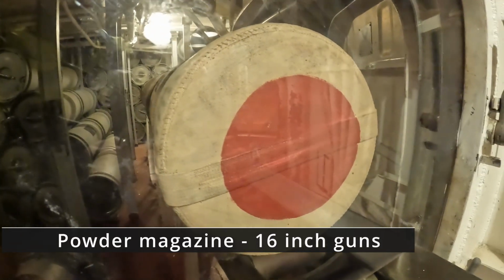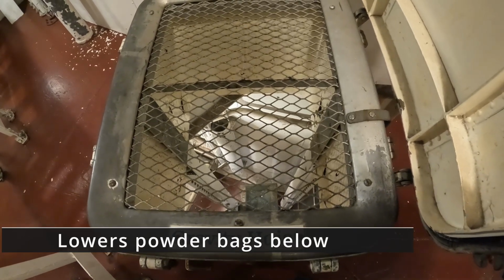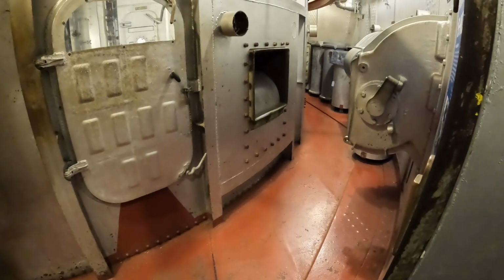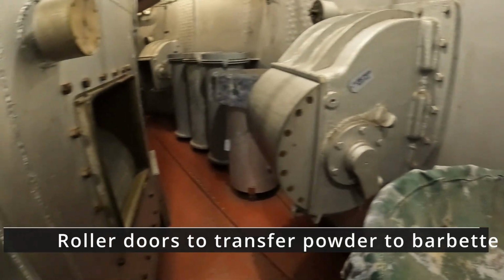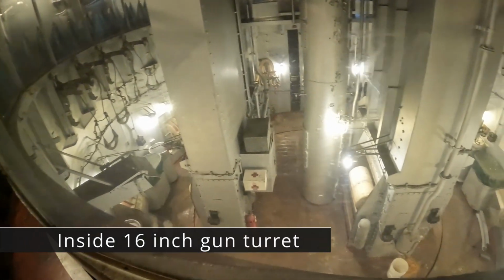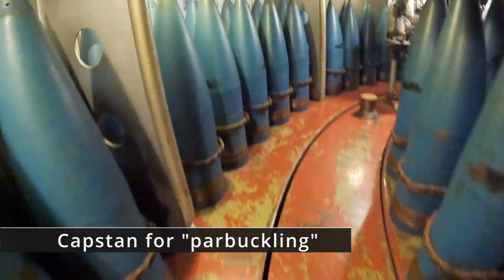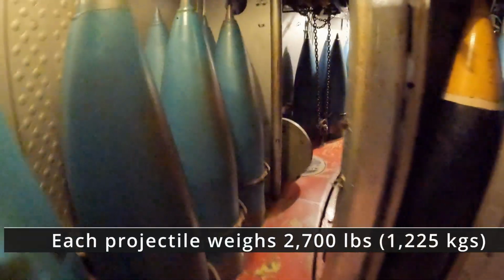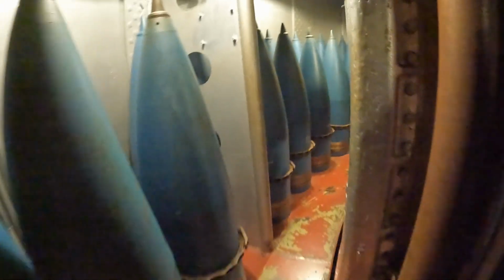Powder magazine. It's a gravity hoist. We're right outside of one of the 16-inch turrets. There's a pass-through right there for powder. That's the inside. They call it a flame-proof scuttle. Capstan they use to move material around, specifically the warheads. Must have been hot, difficult work.